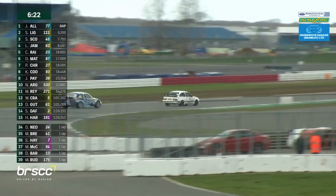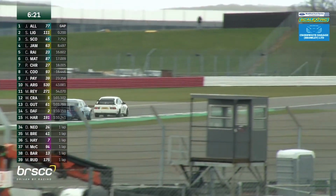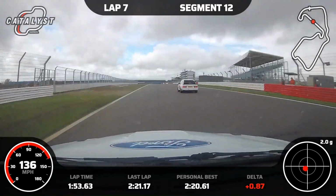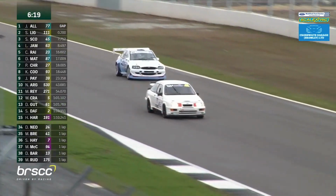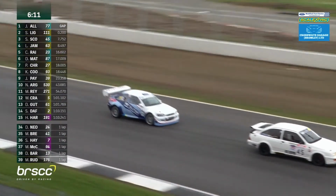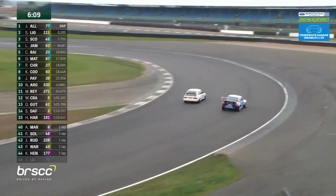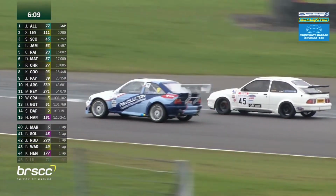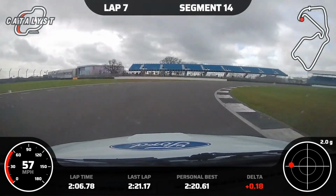Scott Woody still holding on to this third place, but really falling away now from the top two. And Lloyd Jamieson, you feel, could be a little bit quicker if only he could get through. But again, he doesn't have the straight line speed advantage to get to the inside. He's very late on the brakes at Brooklands. It was an interesting line from both of them actually, and it might still work for Jamieson. He's got the outside now into Luffield, and he does sweep through.